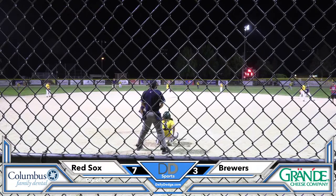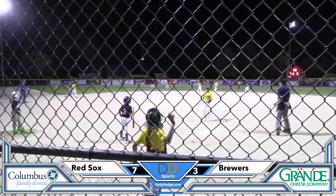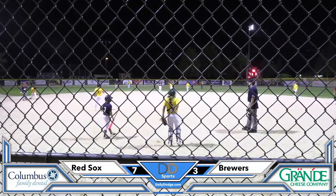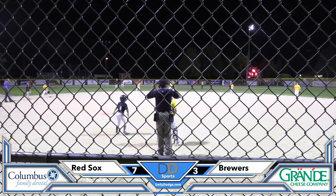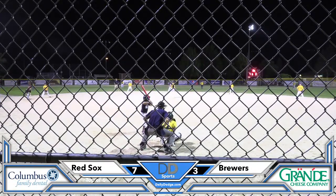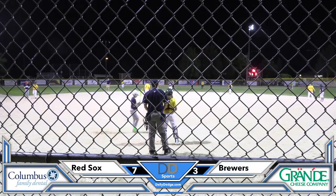Runners at second. No outs in the inning. Red Sox lead at 7-3. And the runner will now advance to third on a pitch that fell back behind the catcher. So you've got a runner at third with Gerber at the plate and no outs. Count is 3-0. Pitch, that's going to be good for ball 4. And Gerber will head to first.